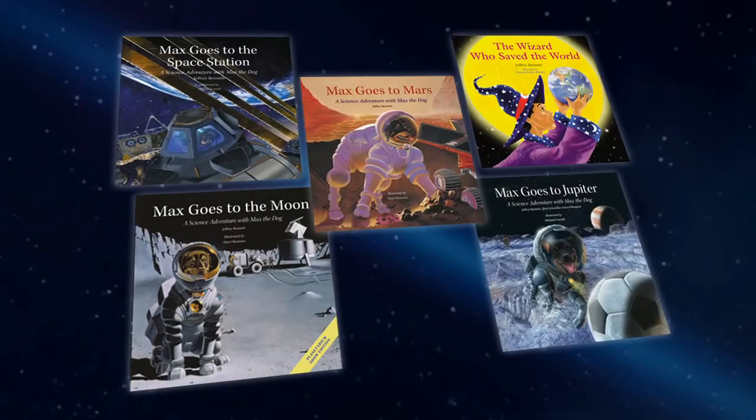And what are some of the books that the crew are going to be reading, and how are they chosen? Okay, the book that's been written specifically for this particular payload was a story called Max the Dog Goes to the International Space Station. There's an author here in Boulder, Colorado by the name of Jeffrey Bennett, who wrote a trilogy of books about his Rottweiler by the name of Max. He has an adventure where he goes to the moon. Later on, he goes out to Mars, and then he writes a final piece where one of Max's descendants goes out to Jupiter.